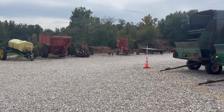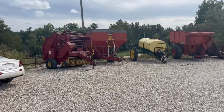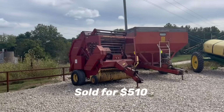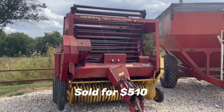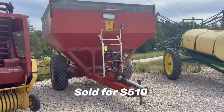Probably the cleanest New Holland 851 chain baler we've ever had, I think. Really a clean old unit. Not a lot of people using those chain balers anymore, but the ones who have them still like them. They're good old units. They're very dependable, but that's one of the nicer ones we've had in a long time.